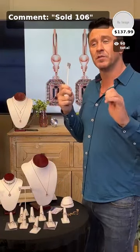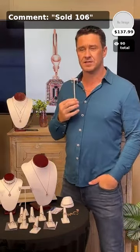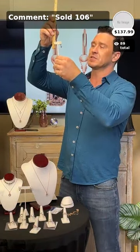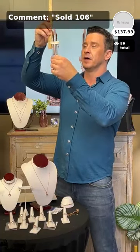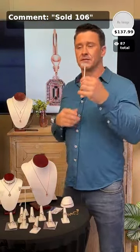So the price on these, not $1,099. Today, you're getting them for $137.99. You got a $27.60 budget pay. So $27.60 gets these home. Sold 106 is the number. They're going to be about an inch from top to bottom. They are lever backs, a little bit over an inch. So we'll call it an inch and an eighth. Well, just a little bit over an inch, about an inch and a 16th.